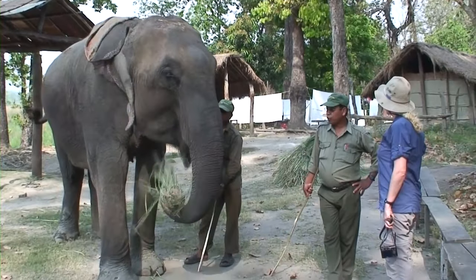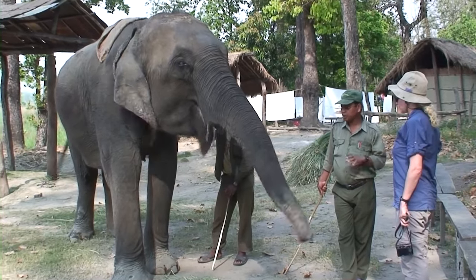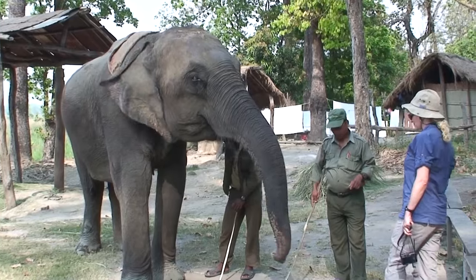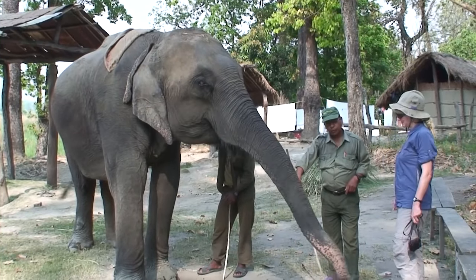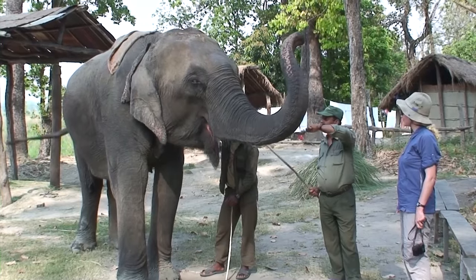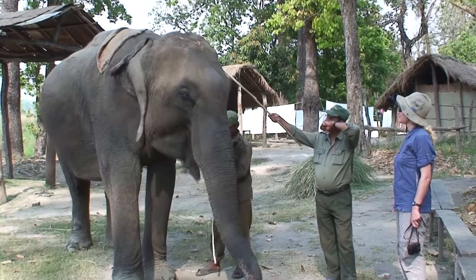When we can see the footprint of the wild elephant, it's very hard ground. And then we put the rope all around the footprint, and then open the rope, and they measure the height of the elephant here.